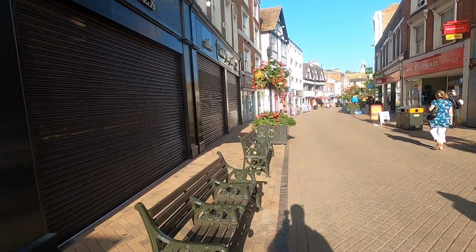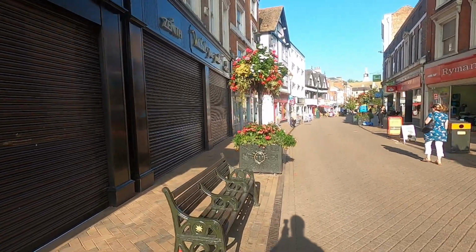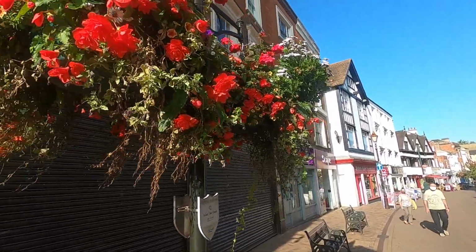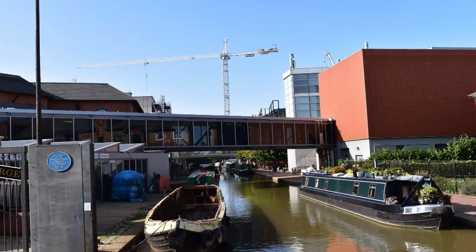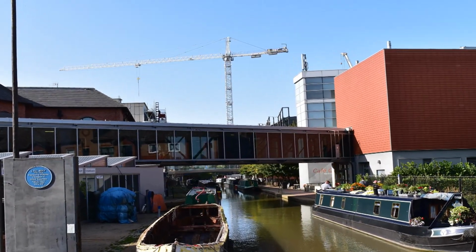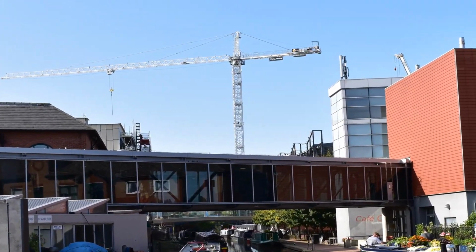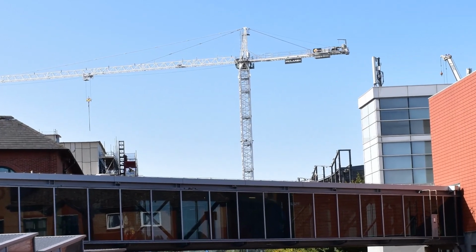At the end of this street, we're going to cut back through the Castle Quay shopping centre and back to the canal. This huge crane on the skyline is actually operating from one bank of the canal and working on both sides. There's a new hotel going up there on the left.